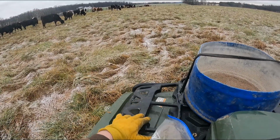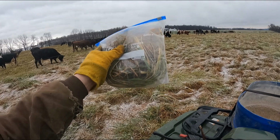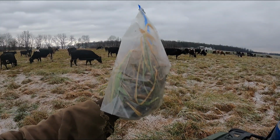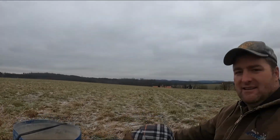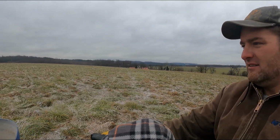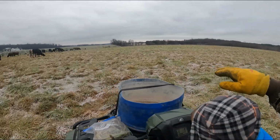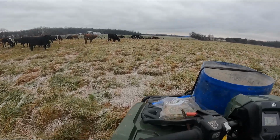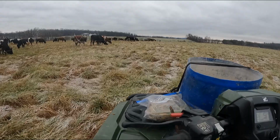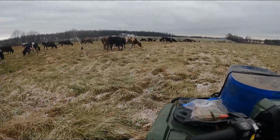I just got a sample. Got this sample here. I'll send to the lab. You get a forage analysis done. We like to keep track of what the cows are getting, and this is a way to do it. Just kind of tried to go around and get a representative, pick some grasses here and there, and get what the cows like, and a little bit of the brown stuff, and get a good representation.